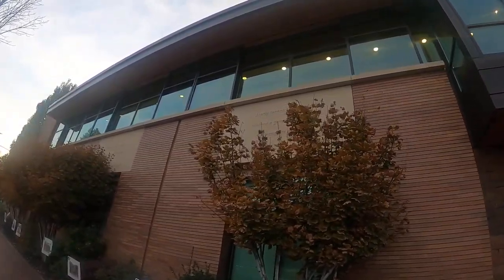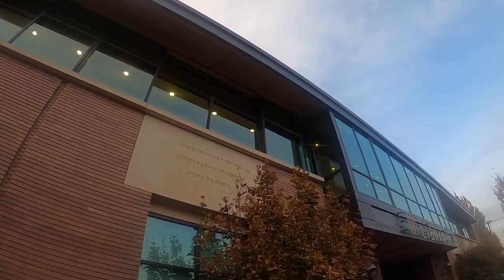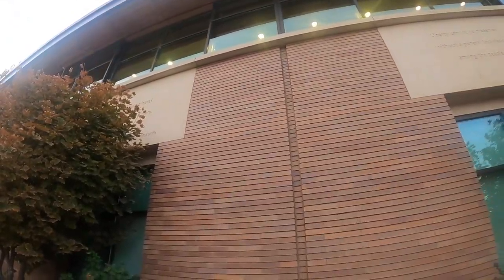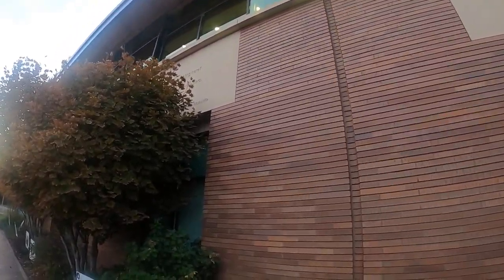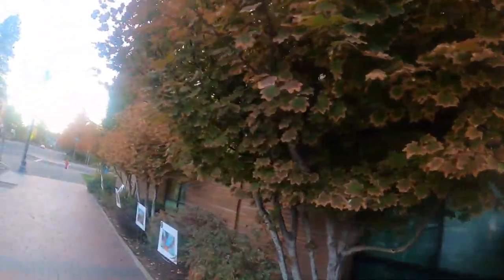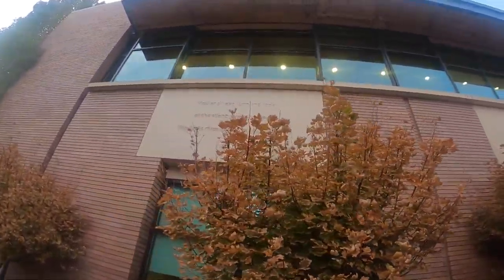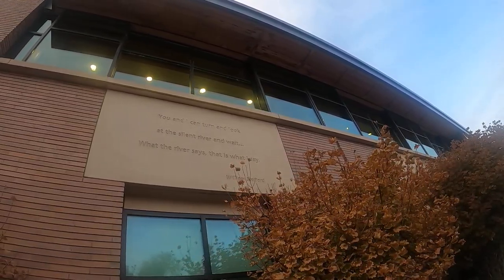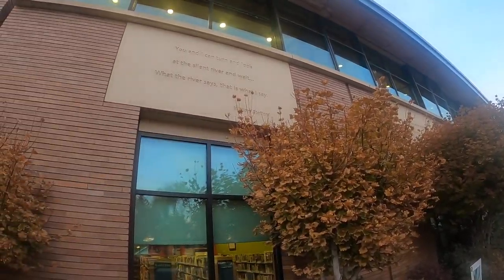Liberty cannot be preserved without a general knowledge among the people. John Adams. Okay. And yeah, I can barely even read that one. They need to trim the tree. And I can probably get this one a little better. You and I can turn and look at the silent river and wait. What the river says, that's what I say. William Stafford.